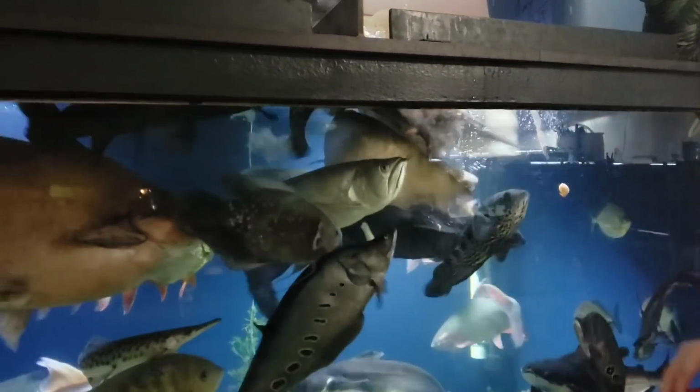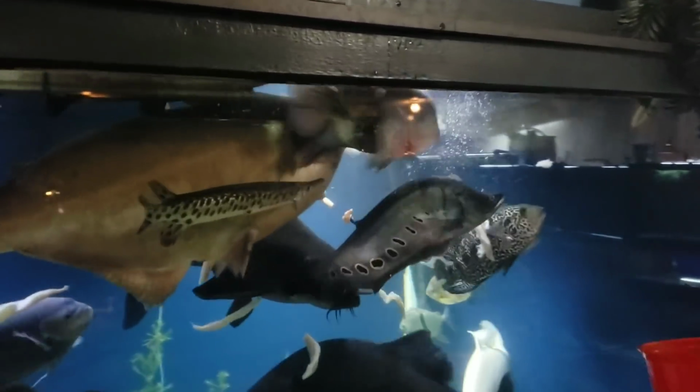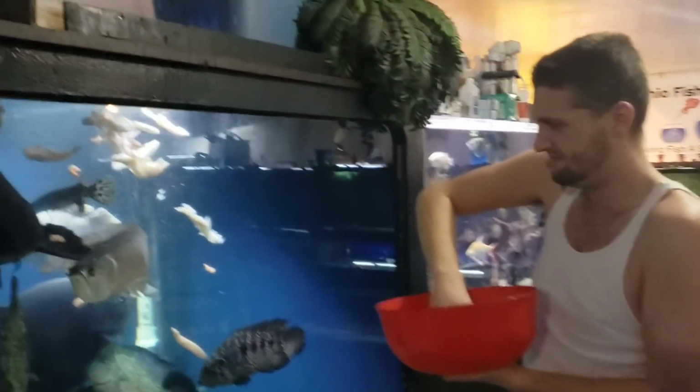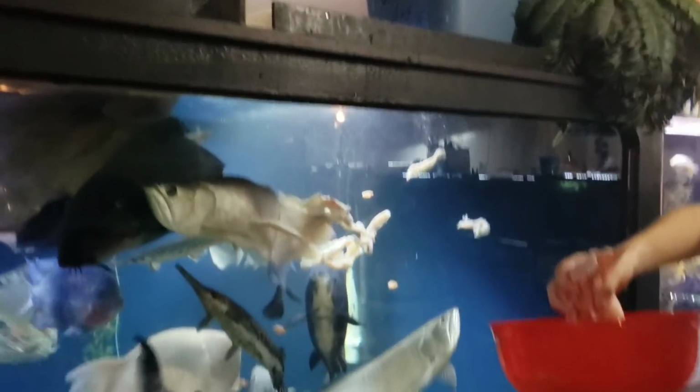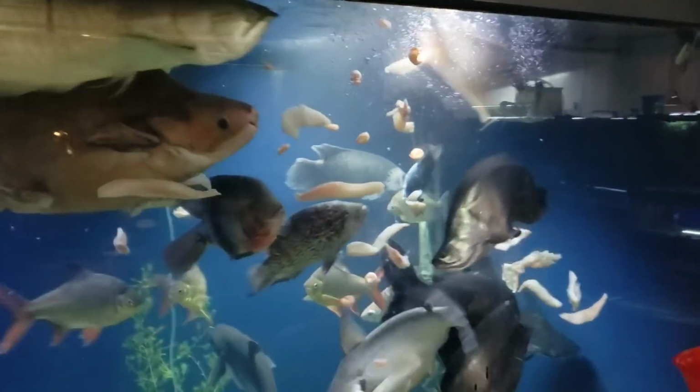Oh, look at him come. Ooh! Woohoo! Act like they're starving. Oh! Did you get wet? Yep. Look at that little flower horn. I love seeing them eat.